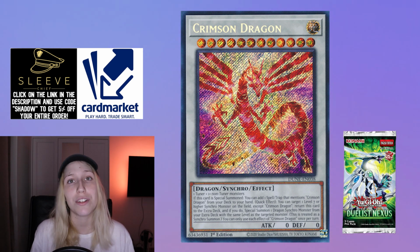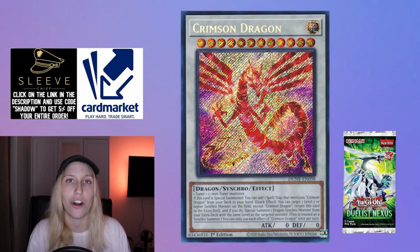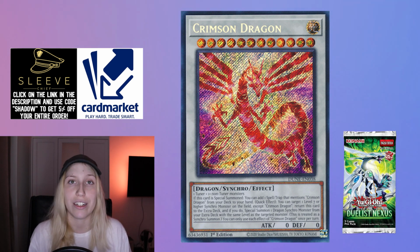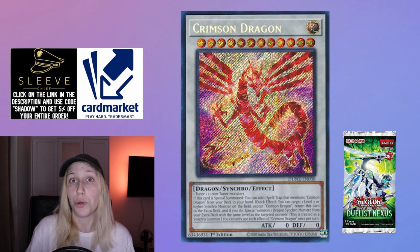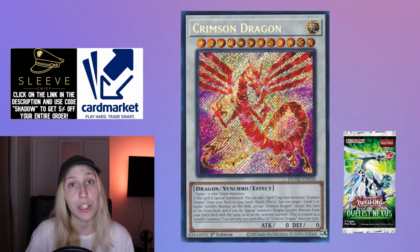And I just don't want us as a community to repeat the same mistake with Crimson Dragon, because it's just such a good card. When you see a very, very good generic or almost generic extra deck monster, which is a secret rare from the latest set, I think you need to get it. No matter if you're going to play it or not, but I'm sure you will find a deck in which you're going to be able to utilize this card sometime in the future, or just get rid of it once it spikes, because I think it is going to.